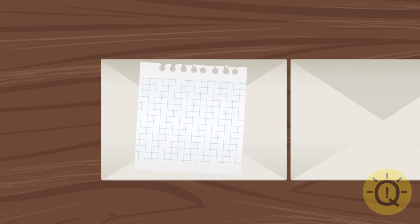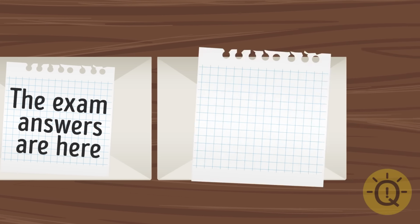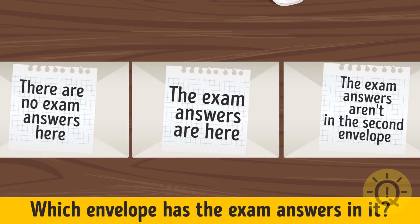The first message read, "There are no exam answers here." The second read, "The exam answers are here." And the third message read, "The exam answers aren't in the second envelope." Which envelope has the exam answers in it?